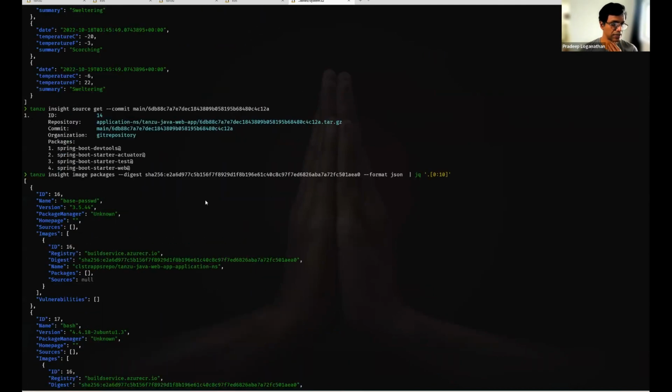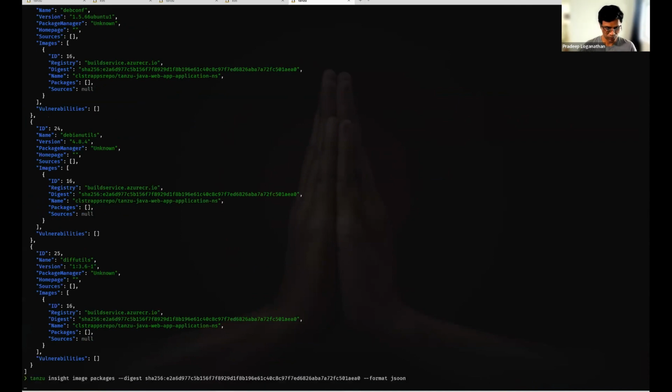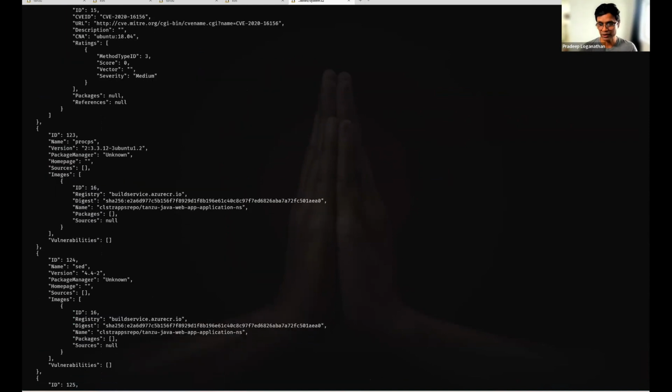So this basically gives me insight into the packages that the image contains. And I'm only limiting it to 10. But if I really want to understand every package, which is generally not something you would do, this produces a huge amount of information about all the packages contained within that image.